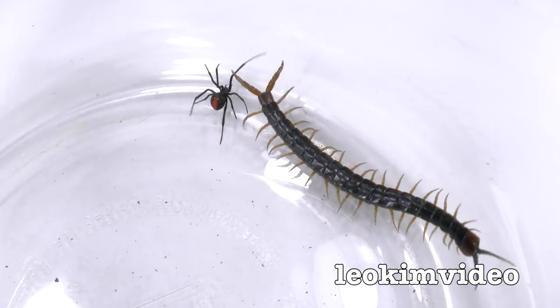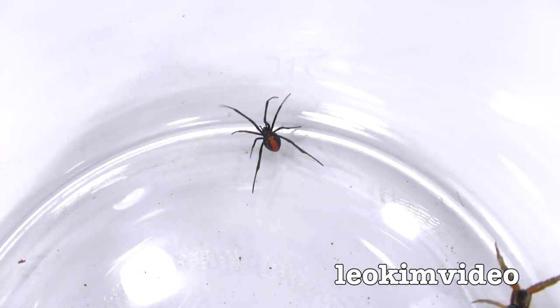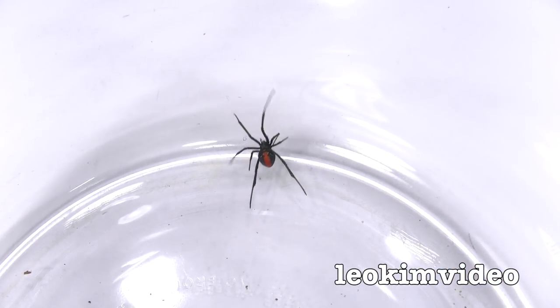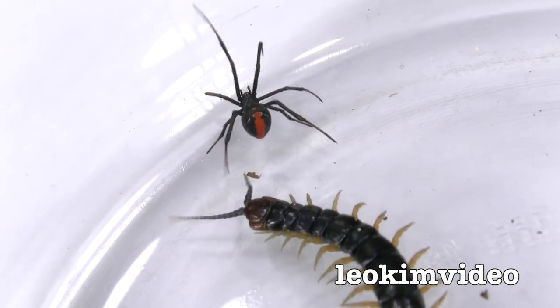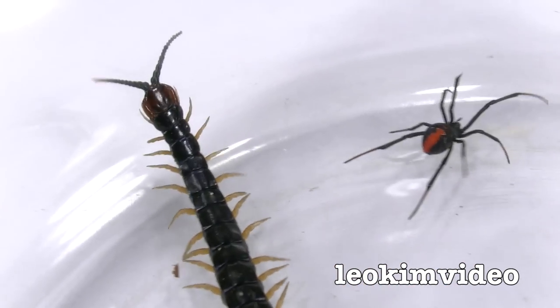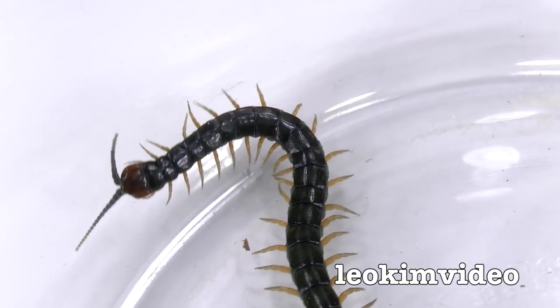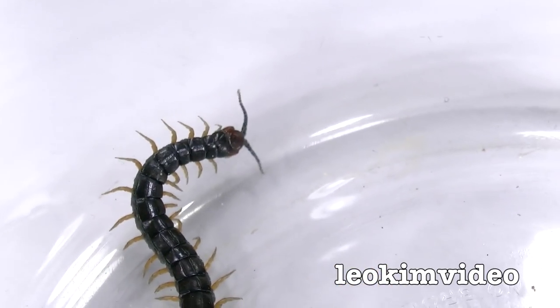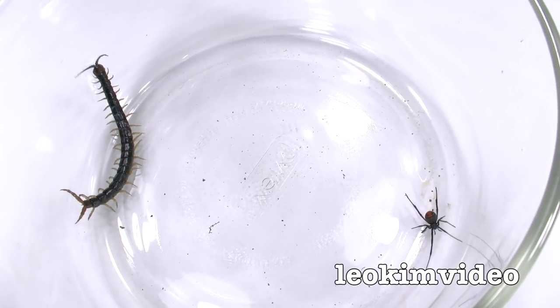Ooh, those back things. I don't like those back things they've got. The redback isn't really attacking it. It's sort of just trying to scamper the glass. Oh, okay. Ooh. Yeah, redbacks will fling web and things if they're feeling threatened. I'll tell you what, that centipede is looking very menacing indeed. Again, they've split over to two sides of the ring here.